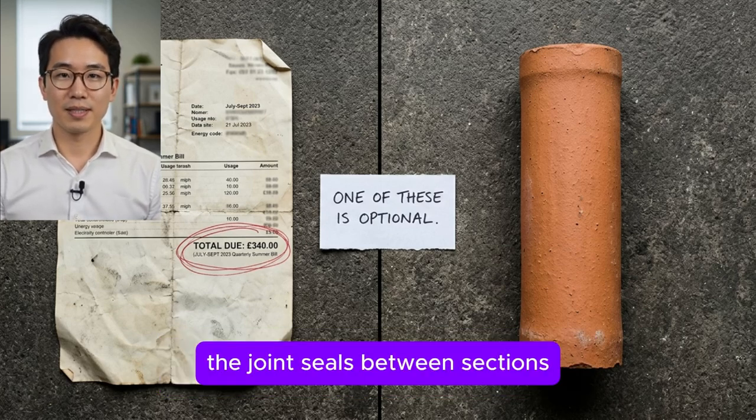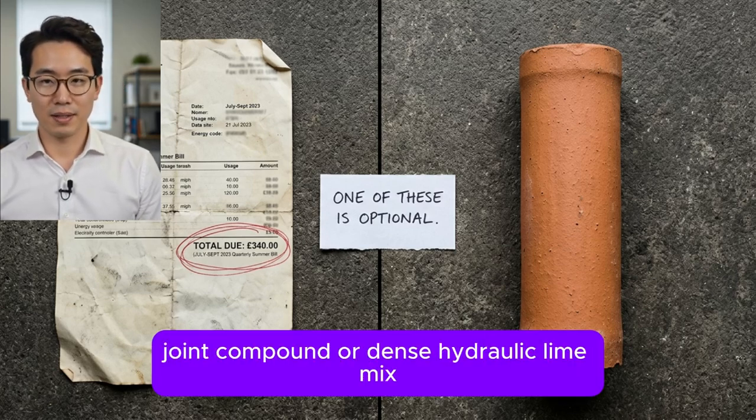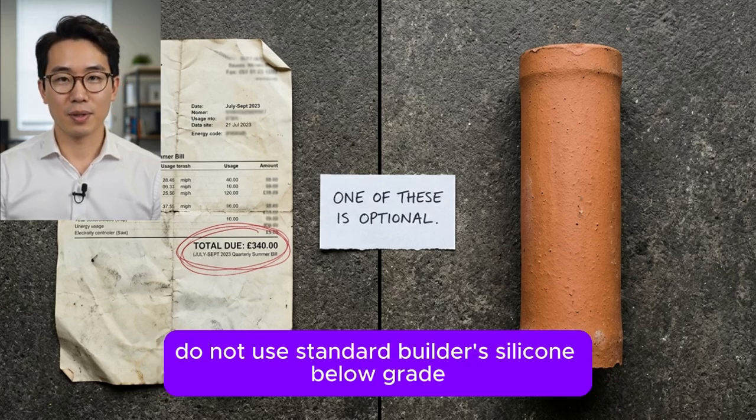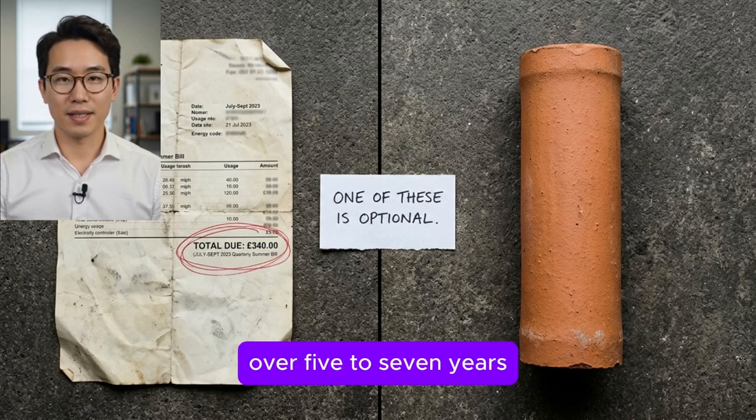The joint seals between sections are the second vulnerability. Use either purpose-made clay pipe joint compound or dense hydraulic lime mix. Do not use standard builder's silicone below grade. It doesn't breathe correctly and it degrades with soil moisture over 5 to 7 years.